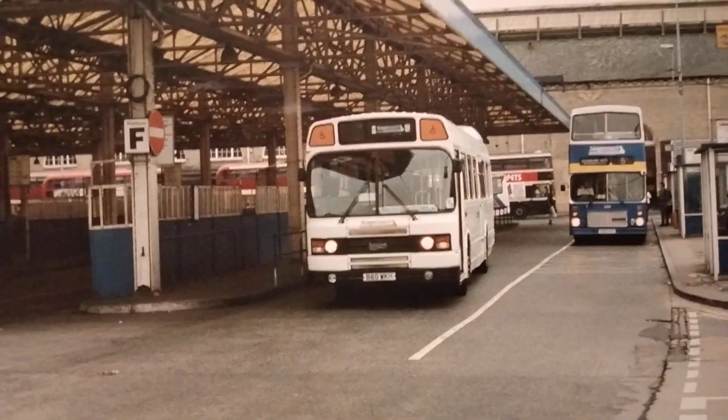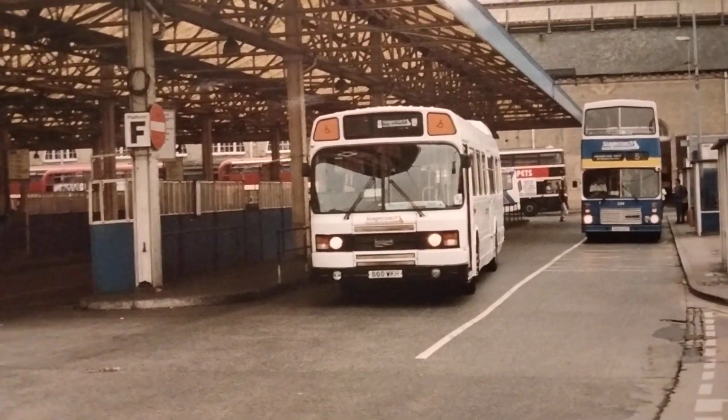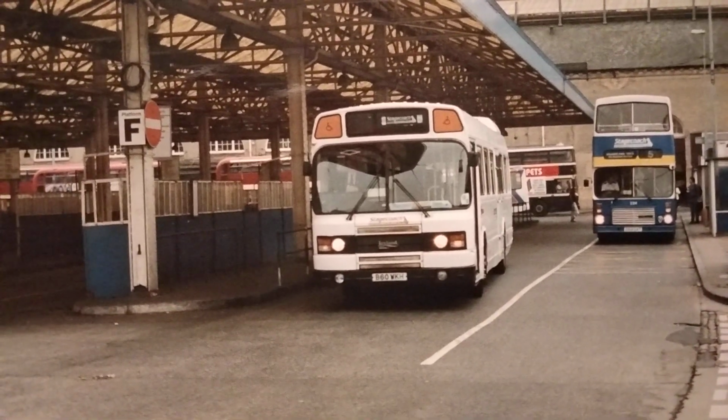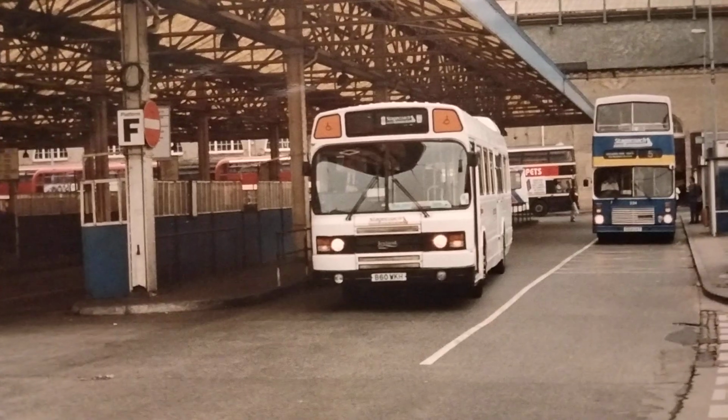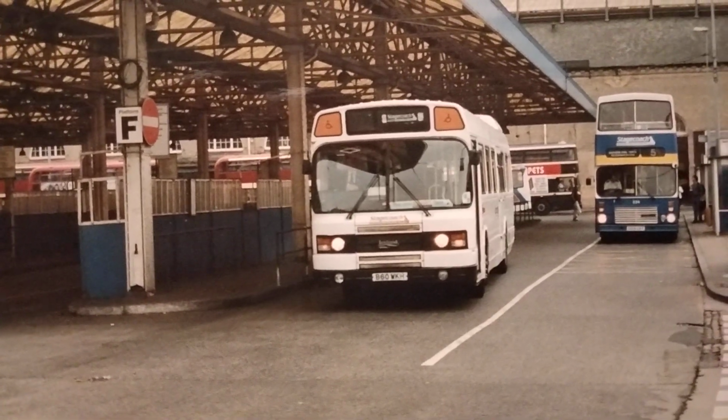This is in later life in Stagecoach ownership. They painted it all over white, as you can see. Eventually, when it became redundant, when low-floor buses became more widespread, it was withdrawn. It finished up with Batley and District, a short-lived operator in West Yorkshire.